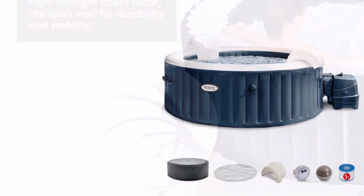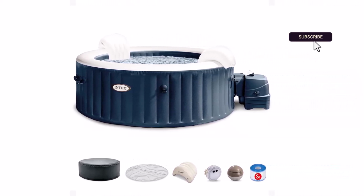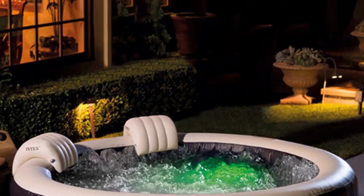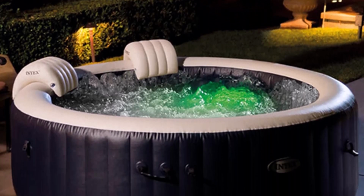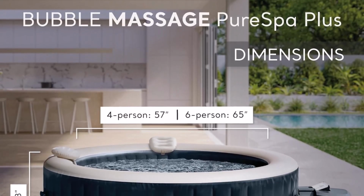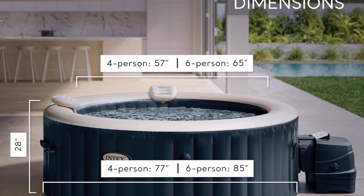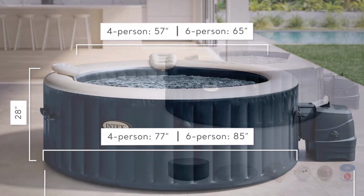The 170 AirJets are well matched to the tub size and provide solid bubble action that users say feels great on sore muscles. This model also includes built-in LED lighting for a more relaxing environment at night. In terms of accessories, the PureSpa Plus is one of the most complete kits available. It comes with an insulated cover, thermal ground cloth, 2 filter cartridges, chlorine dispenser, test strip, inflation hose, and a carry bag for storage or transport.